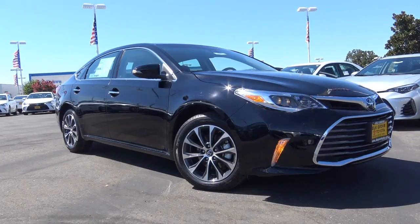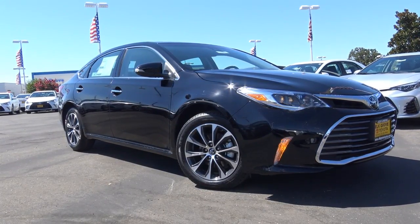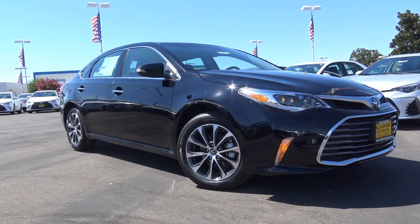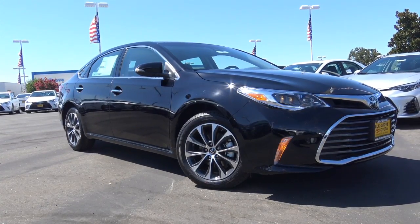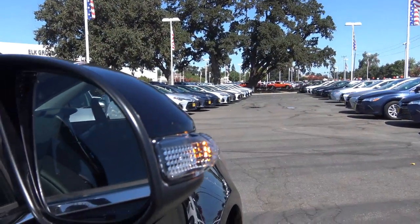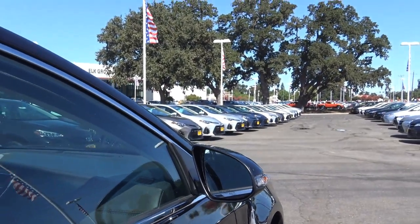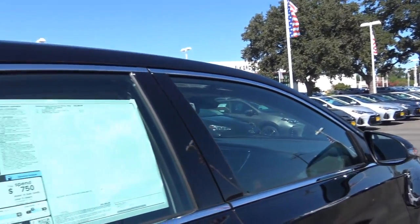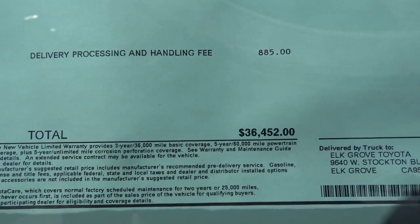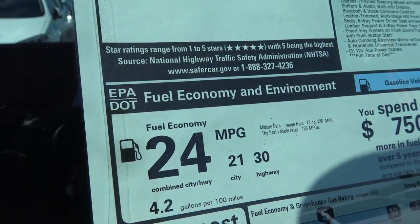$41,300. Competitors of the Avalon, you're looking at vehicles in the full-size sedan class. This includes the likes of the Dodge Charger, Chrysler 300, Chevrolet Impala, Ford Taurus, and you can also look at the Nissan Maxima. The Avalon also shares the same powertrains and many mechanical components and the same platform with the Lexus ES350. Pricing for our particular Avalon, you're looking at $36,452. EPA estimates, like I said, 21 in the city and 30 on the highway.